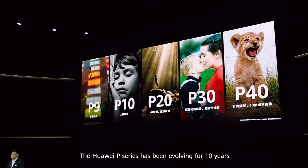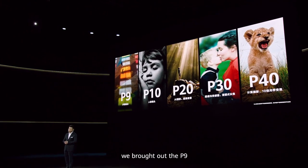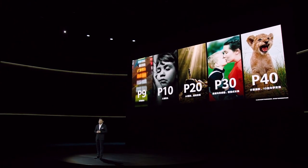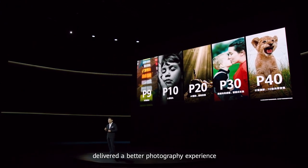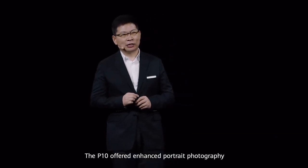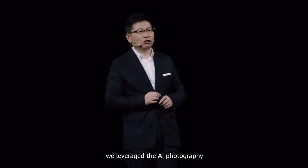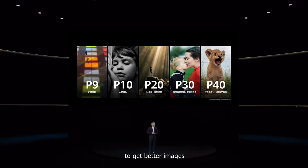The Huawei P series has been evolving for 10 years. 5 years ago, we brought out the P9, which is pioneering new camera design. The P9's one monochrome lens and one RGB lens deliver a better photography experience. The P10 offered enhanced portrait photography. With P20, we leveraged the AI photography and super night view technology to get better images even in dark environment.